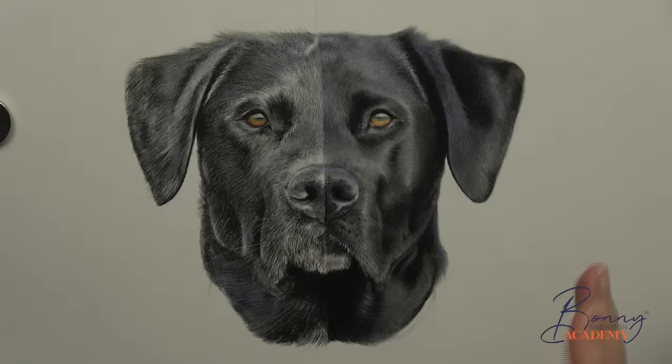I don't use a fixative at all. I have had a bit of a play around with a gloss fixative, but I'm not keen on it because of the chemical smell and all of that sort of stuff. But I don't use a fixative on any of my portraits at all.